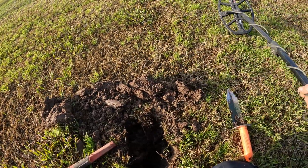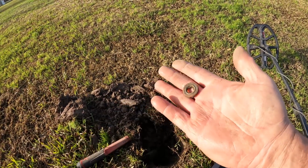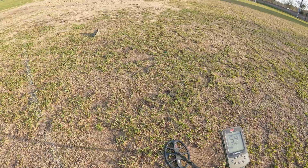Yep, 44, about what it came up to. All right, well, not what we're looking for. It is round, but it's not a coin, and it's not jewelry. So we'll move on, keep on searching.